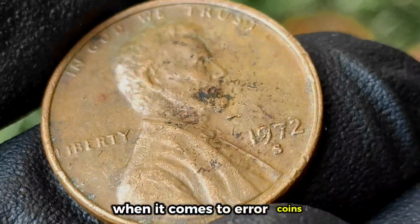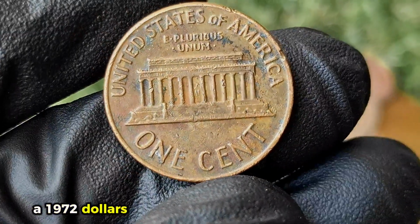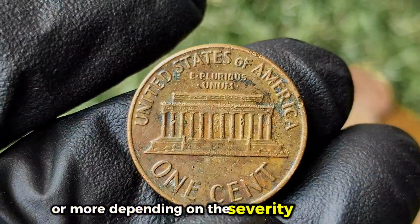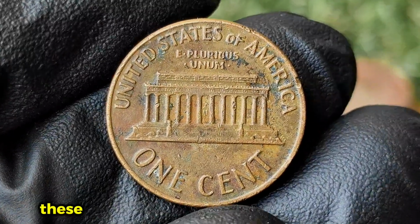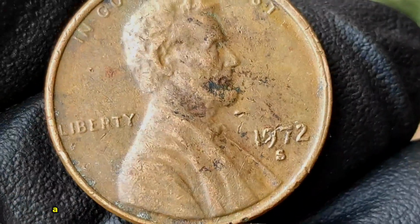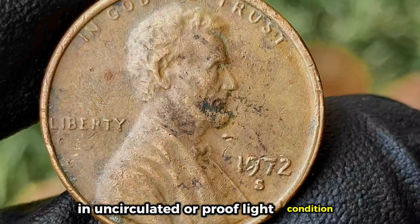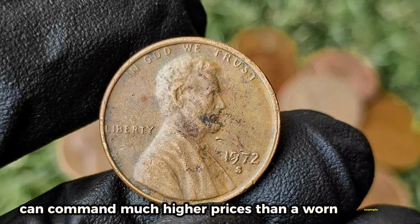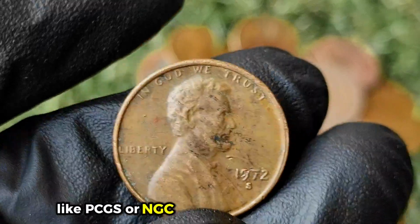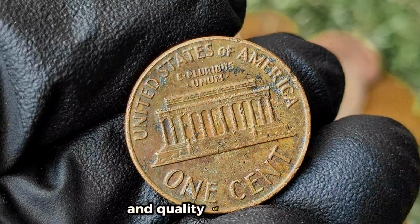When it comes to error coins, such as those with any errors, the value can skyrocket. A 1972 penny can range from $1,000 to $5,500 or more, depending on the severity of the error and the coin's condition. These errors can also command higher prices, with the value depending on how extreme the error is. For example, a well-preserved double-die 1972 penny in uncirculated or proof-like condition can command much higher prices than a worn example. Coins that have been graded by professional services like PCGS or NGC can also fetch higher prices, as these certifications help verify the authenticity and quality of the coin.